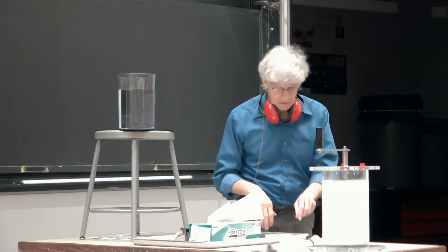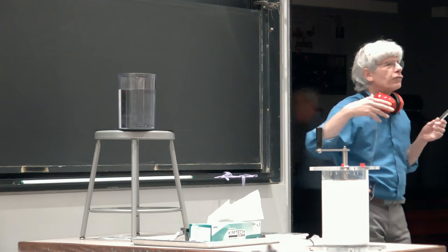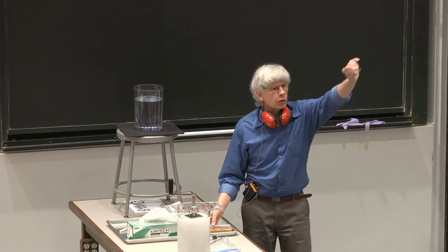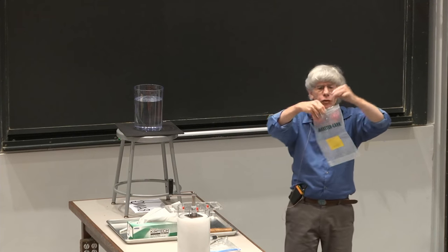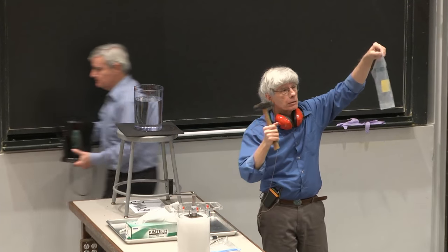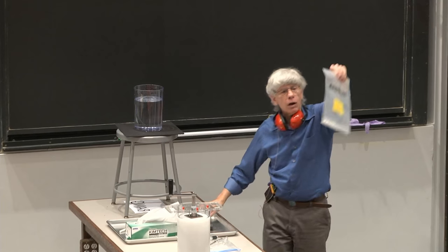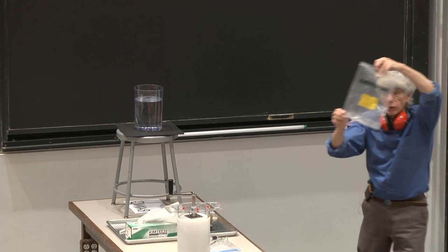But there's one other thing that this liquid is able to do, which is almost magic. What I have here is a glass tube. You can all see this glass tube? Yep. I'm going to stick this glass tube in this container here, and I'm going to take this hammer and smash this glass tube. Okay, so now we have a broken glass tube. You could all attest that it's broken.